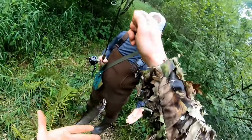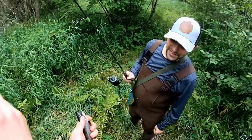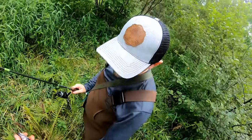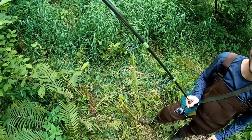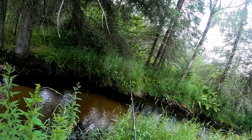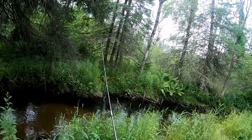Adam with a... What is this? What is this 9.5-inch beast? Looks good enough for me. Adam with a nice brookie. That's a good start. Come on, man. I'm just happy I got out of the water this time. You got him. Hey, I'll take it. It's one more than I had last time. It's a hell of a start, dude.